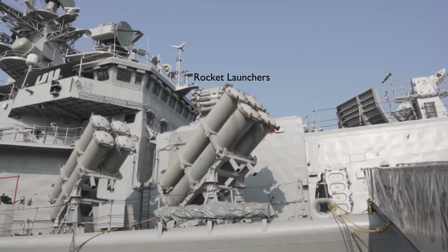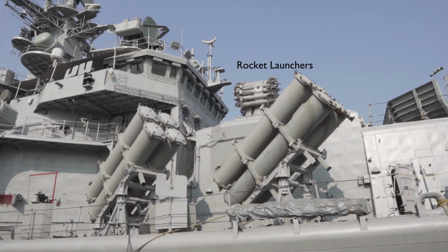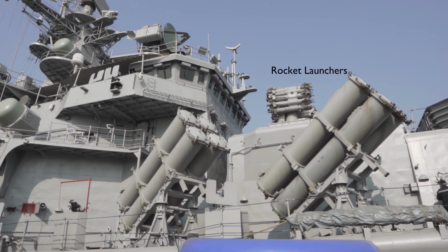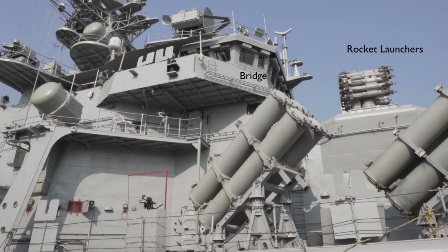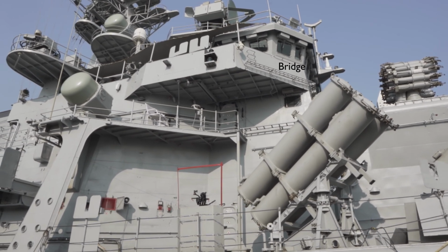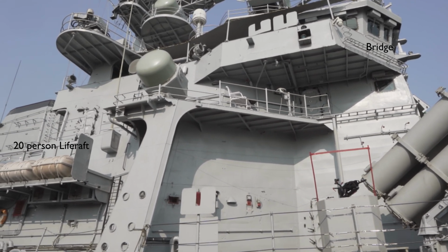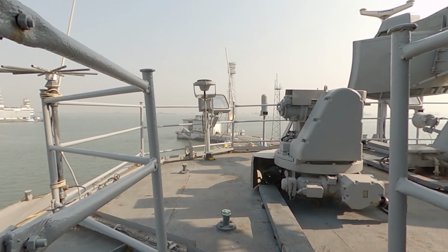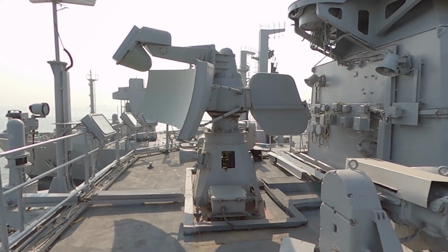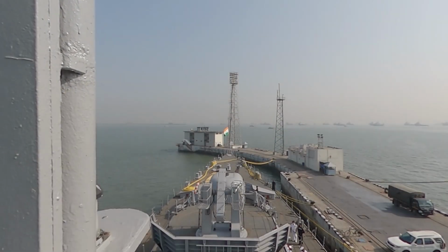Let us now take you back on the jetty and show you the middle section of the ship. Bristling with weapons and sensors, the Mysore is indeed a formidable sight to behold. You can now clearly see the anti-submarine rocket launcher, the bridge, where we will go soon for a closer look, and these are the emergency life rafts, each with a capacity to hold 20 men. Let us now climb up to the top of the bridge, where the radar antennae are fitted. The bridge top also looks down at the forecastle of the ship, where you had been standing just a few minutes ago.